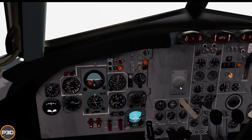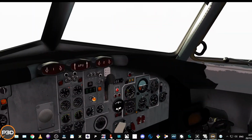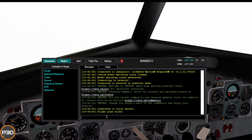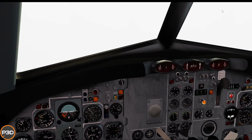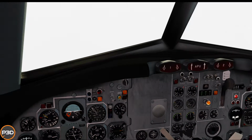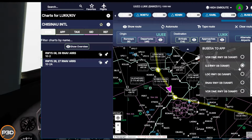Approach, Shuttle 2511 with you. Passing flight level 130, full flight level 50. HT2511. Expect ILS approach runway 08. Transition Victor Alpha November India Papa.